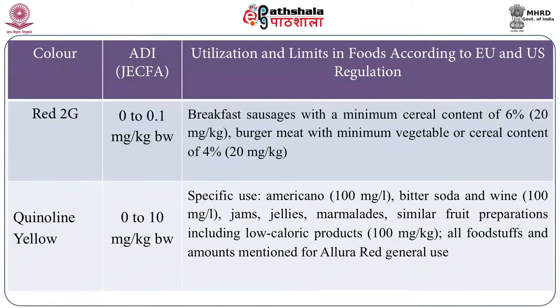The next color is Red 2G. The ADI is allotted at 0 to 0.1 mg per kg body weight. It can be utilized in breakfast sausages with minimum cereal content of 6% and certain burger meat with minimum vegetable or cereal content of 4%. And the limit is 20 mg per kg.